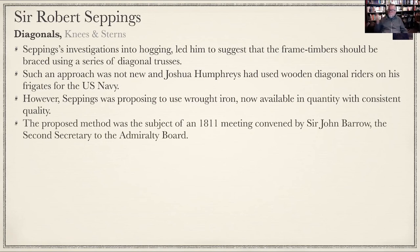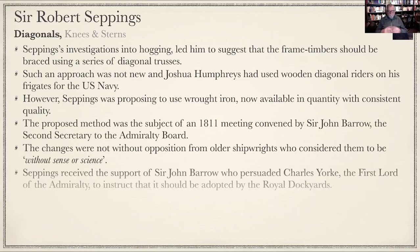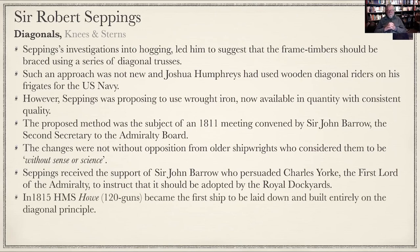He proposed his method before he became the chief surveyor, at a meeting in 1811 convened by Sir John Barrow, the second secretary of the Admiralty Board, a very powerful man. And the changes were opposed by older shipwrights without sense or science. However, he received support from Barrow, and persuaded Charles York, then the First Lord of the Admiralty, to instruct that his method should be adopted by the Royal Dockyards. And in 1815, HMS Howe became the first ship to be laid down and built using his diagonal principle.